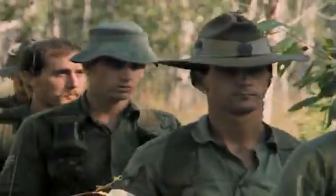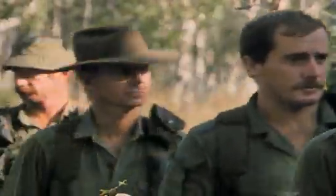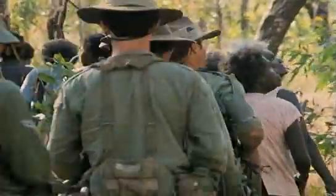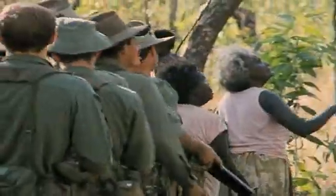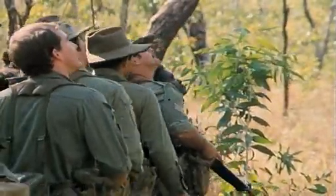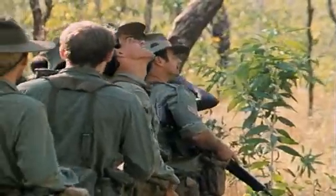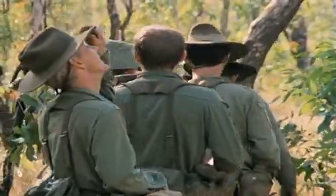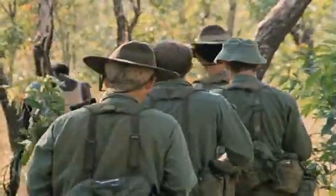These men are in the Army Reserve. They've spent time in the bush before, but not like this. Not where they have to find their own food. On this survival exercise, they'll have to learn fast about finding good water and living off the land. They'll learn to see things they've never seen before, and going bush will never be quite the same again.